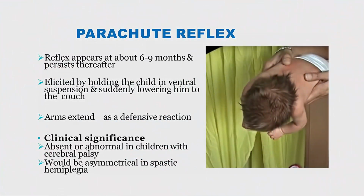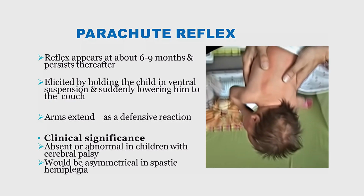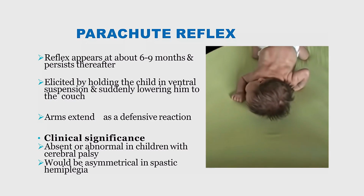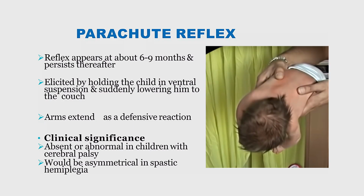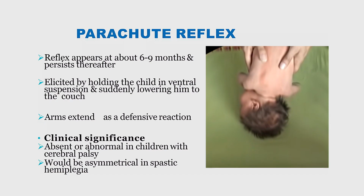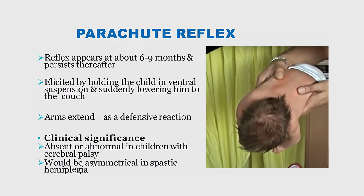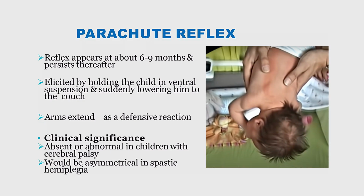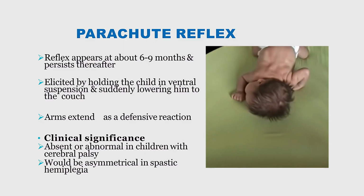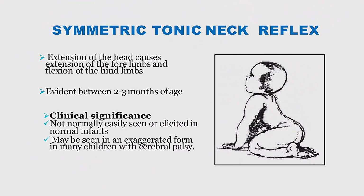Next is the parachute reflex. This reflex appears at about 6 to 9 months and persists thereafter. It is elicited by holding the child in ventral suspension and suddenly lowering him to the couch. Arms extend as a defensive reaction. The clinical significance is that it is absent or abnormal in children with cerebral palsy; it would be asymmetrical in spastic hemiplegia.